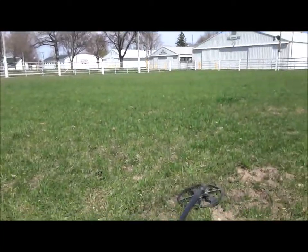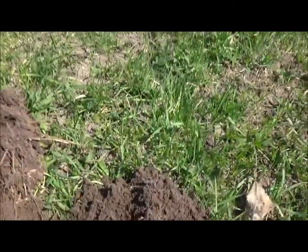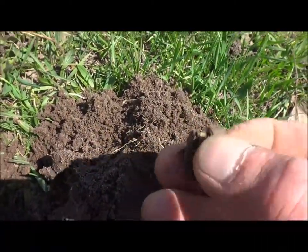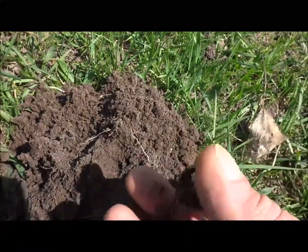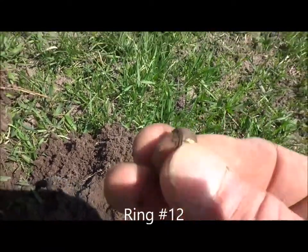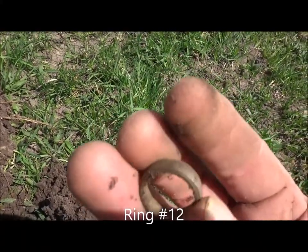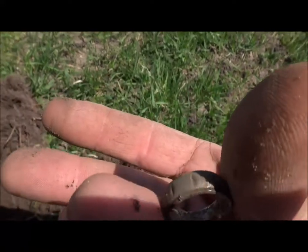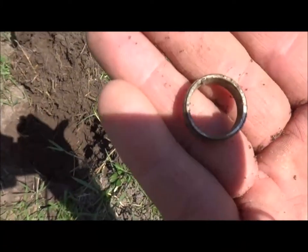Sweet. Well, so far in the arena, just a couple pennies and a dime, and I just scored ring number 12 for the year. Looks like a little junker. Rang in high. But sweet, ring number 12. We'll get her cleaned up and yeah, it's just a little junker. But sweet, ring 12 for the year. Sweet.